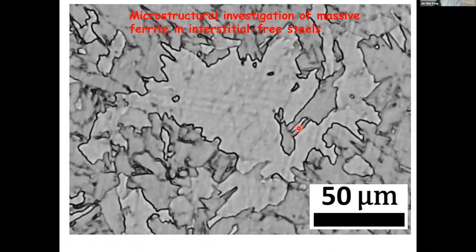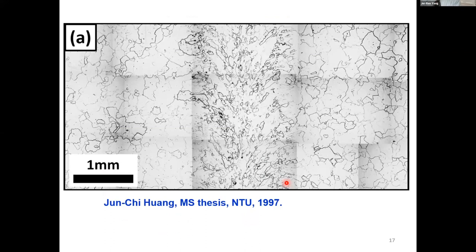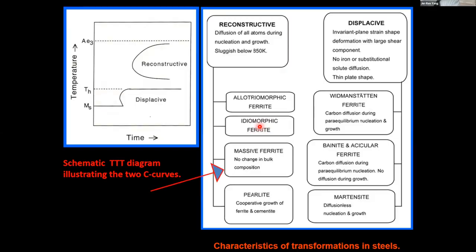Okay, here is a typical massive ferrite structure. In fact, when we study interstitial free steel under low heat input welding conditions, we can produce this typical massive ferrite structure. My student did that in 1997. At that time, we found the structure with higher hardness and a quite peculiar ragged contour, and we supposed it was massive ferrite. We would like to reproduce it by dilatometer.